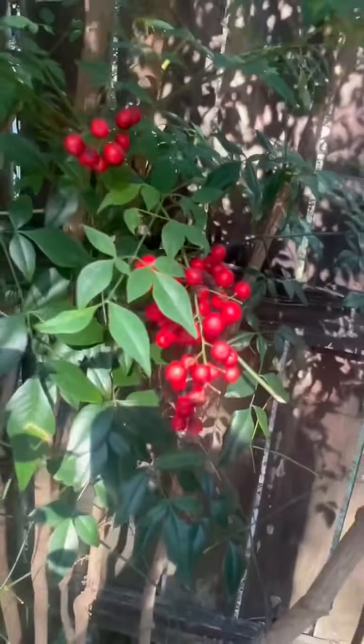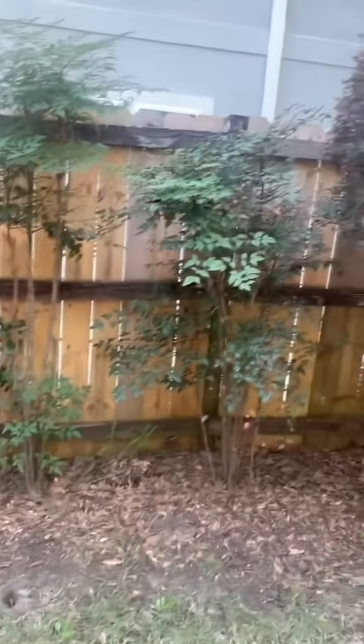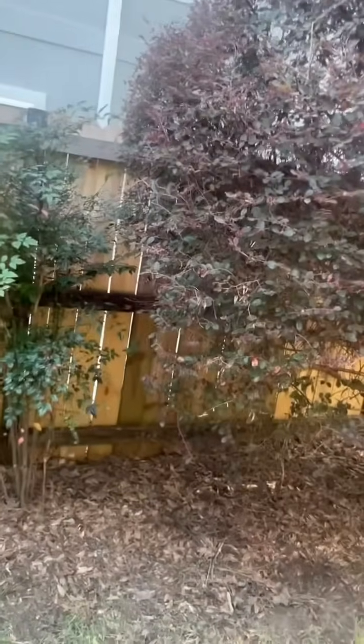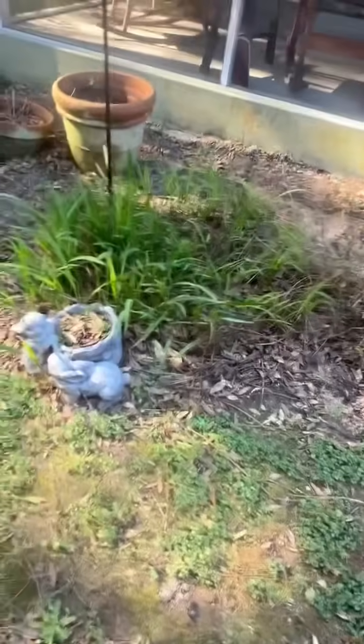It smells wonderful. And these have the red berries on them. Y'all know what this is because I have them at my house too. Nandinas. Those are nandinas. So this is a little cubby back here that she uses to pot plants, and it's just kind of a little hideaway. We just cleaned all this out from the dead stuff because we had about 8 inches of snow a few weeks ago.